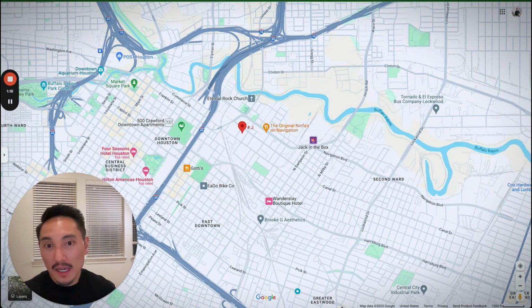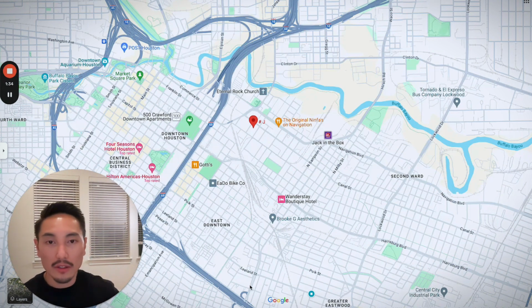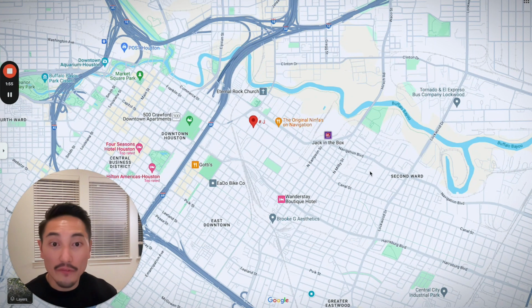Now, in my mind, anything west of Sampson and Milby, and this little section right here, I consider all East Downtown. It has a certain feel, like most of the newer townhome developments are over here. And as you travel more east, it's more East End to me. You'll see older bungalows and not as many townhomes just yet. But again, there's no official rule.